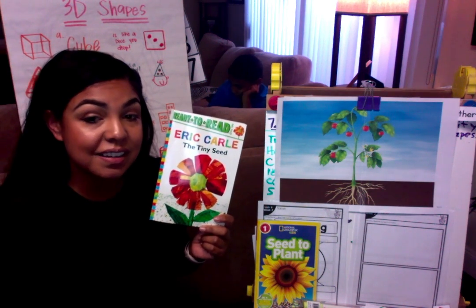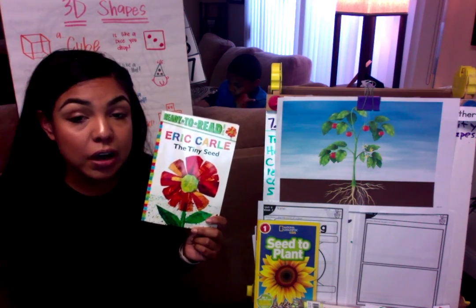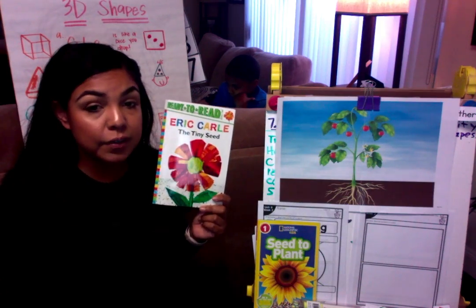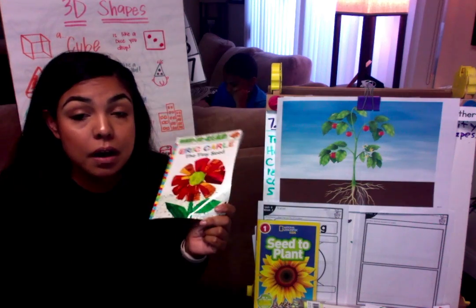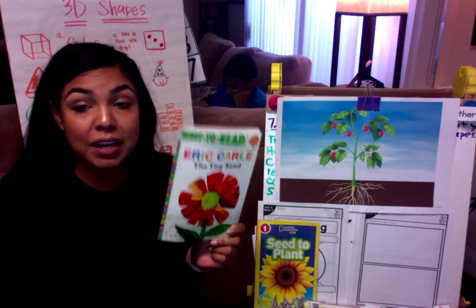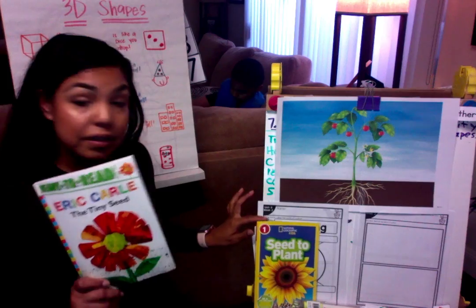During what season? Fall. During the fall. Good. In the fall, we've learned about that already. We've learned that in the fall, all the leaves start to fall off. And also the tiny seeds, because they need to come off of the flowers so that we can get new flowers next spring. Very good. Thank you.